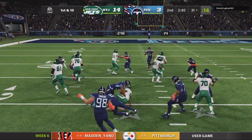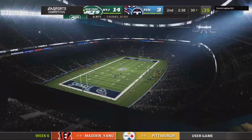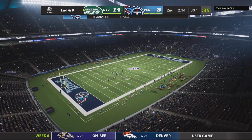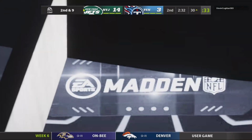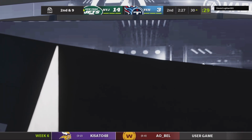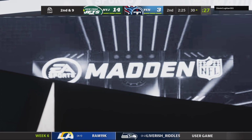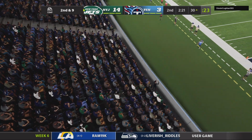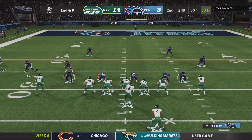On 1st down, Jet. And he's going to get this one down to the 30. Just a yard on the 1st down carry, so it's 2nd and 9. Yeah, things were pretty stacked up there in the middle of the line. A lot of bodies, not much space. I think ultimately he was fortunate to get anything out of that run. Here's 2nd and 9.